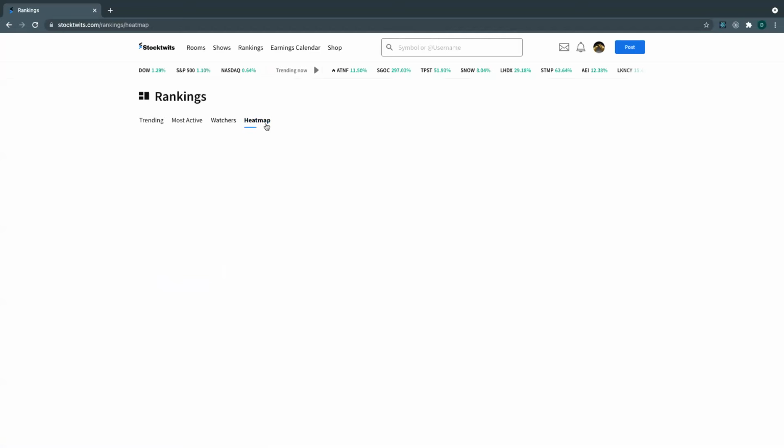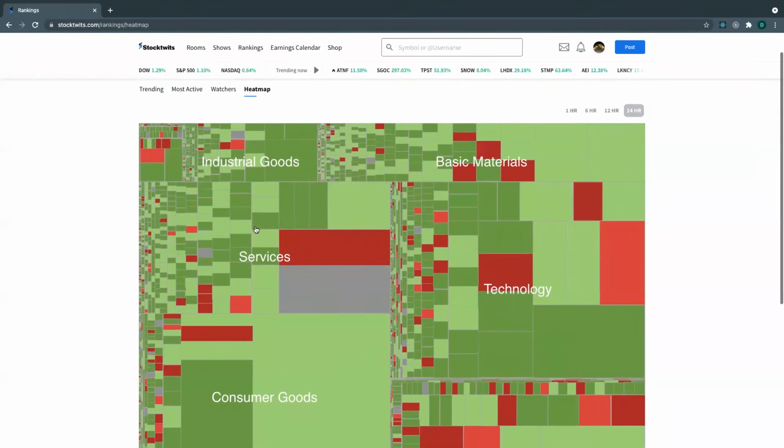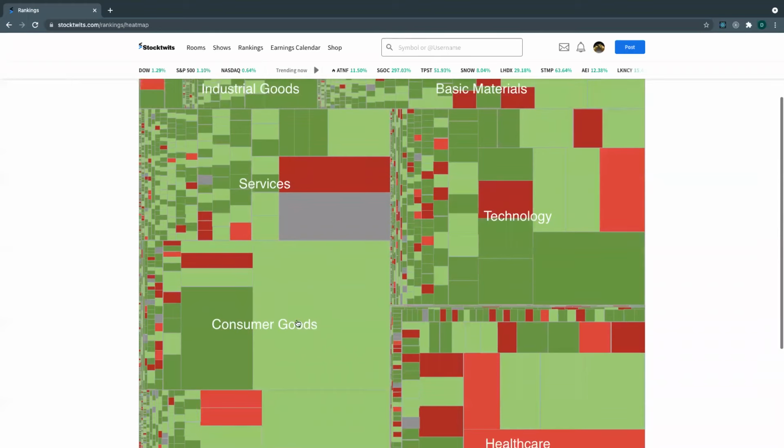And of course, you always have, as always, your heat map, which is the same thing that you saw in FinViz. Healthcare right now, as you can see, is down. Consumer goods is up. Why is consumer goods up? Because, well, I think this is temporary personally, but it's up because of this laid back COVID situation, and so on and so forth. Technology, it's a mixed sector.